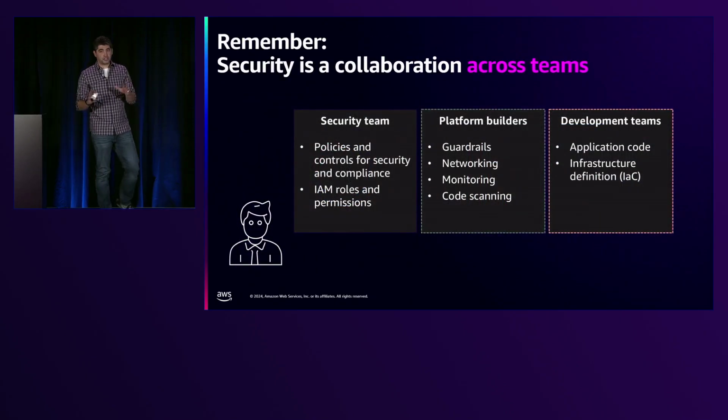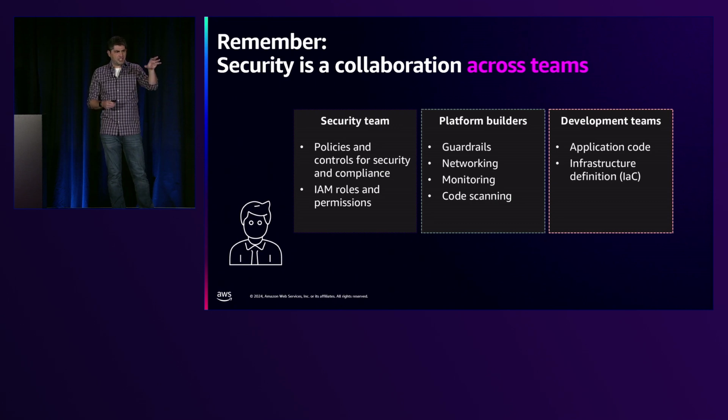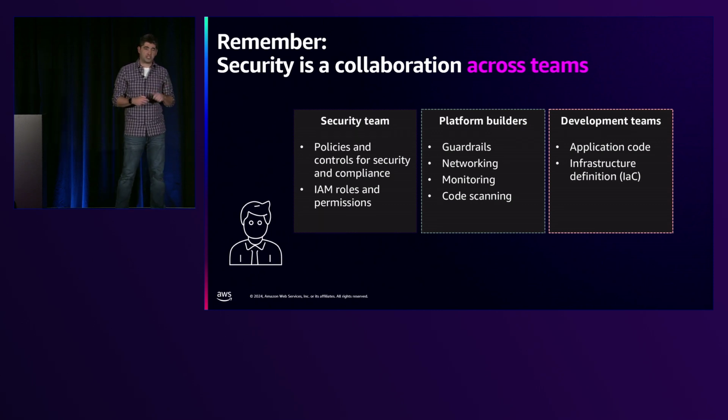Thank you, Higgy. So just a couple quick reminders to sum things up. First off, remember, security is a collaboration across teams. We can't just sprinkle security on at the end like magic pixie dust. But having some collaboration, no matter how you're organized, is really important to take advantage of all of the different best practices we went through today.